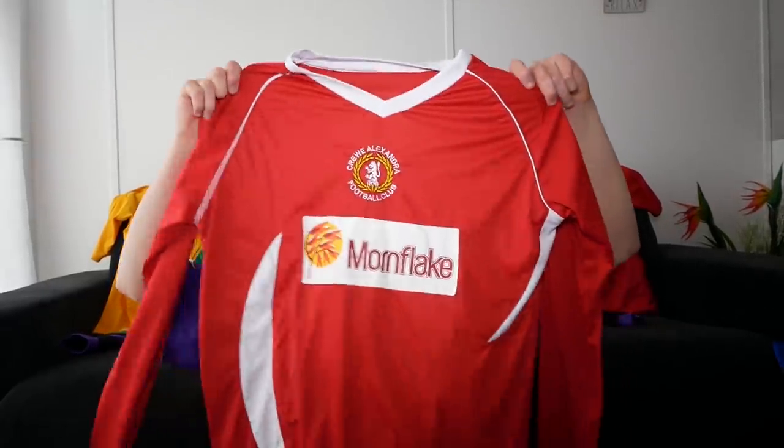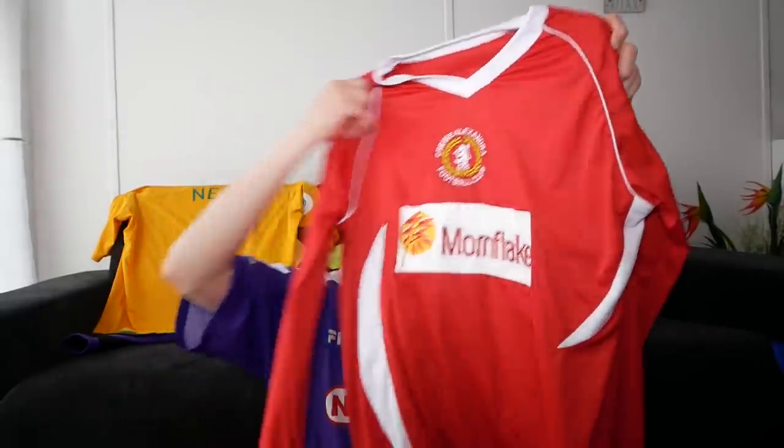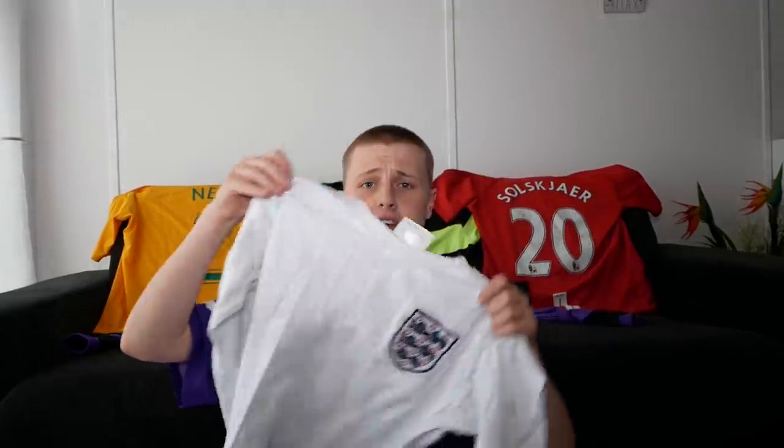You never thought you'd be saying this as a retro Crewe Alexandra shirt. Long-sleeved XL. That is a lovely shirt. If any Crewe Alexandra fans are watching this, £500. Can anyone help me here? What? Hang on a minute.